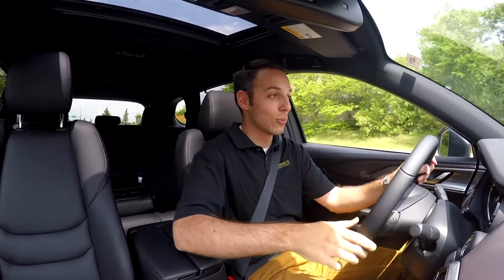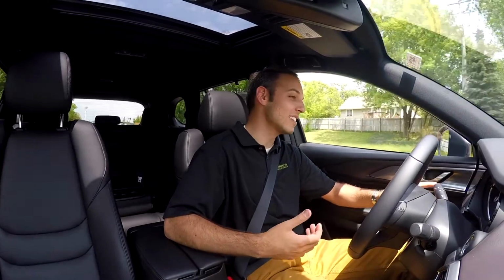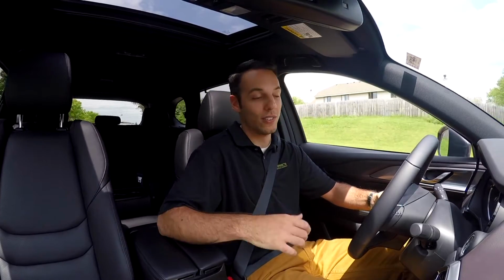it doesn't feel like a 3-row SUV. It's going to drive a lot like the Mazda 3 and the Mazda 6, which in my mind is a great thing because I absolutely love how well those vehicles drive.